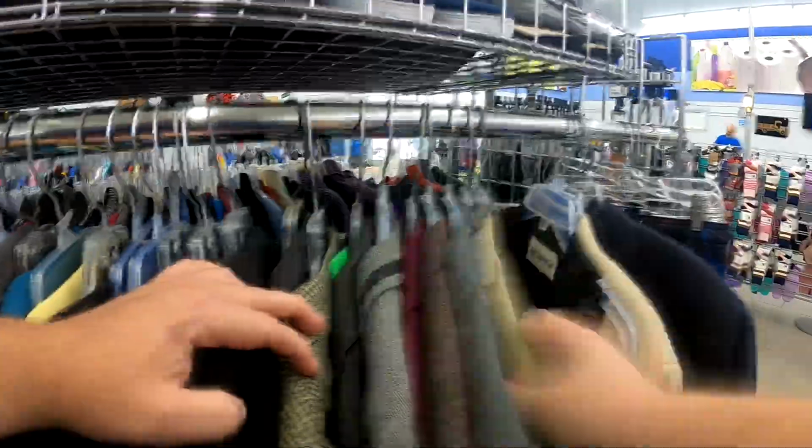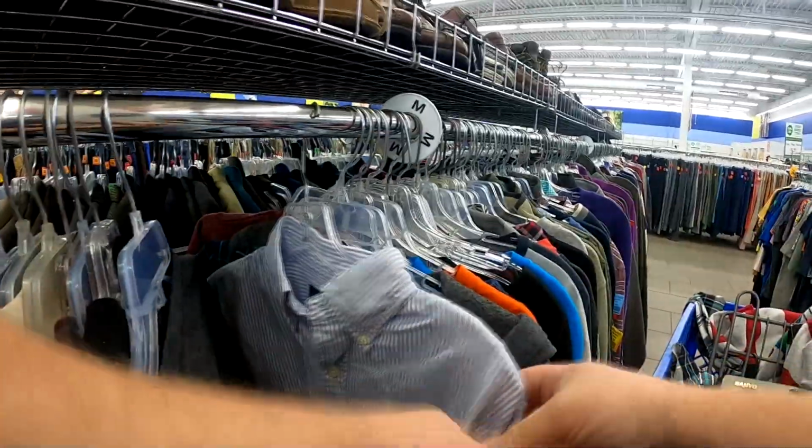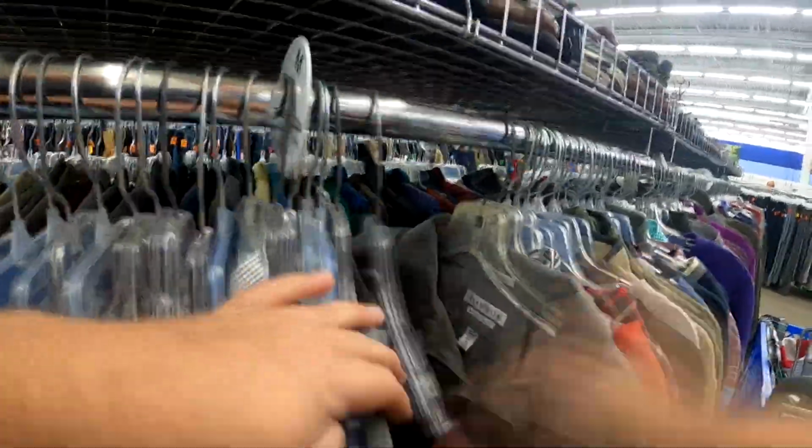Generally, blazers, the only way I'll even think about getting them is if they're the color of the day. And that's not even a guarantee that I'd pick it up. Smaller sizes, I'm way more picky. This is a vintage Ralph Lauren, so I decided to pick it up. It's got a full color pony, and it's a vintage tag on it, so I'm hoping that's going to be worth some good money.